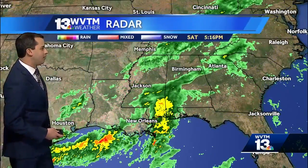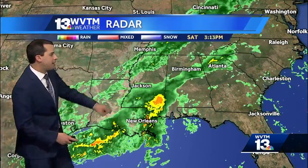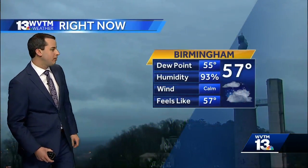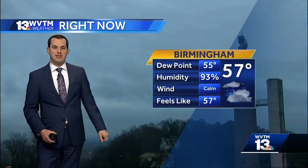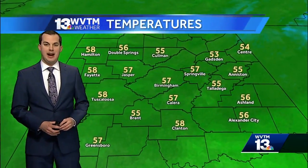This is the wide view showing basically two general areas of rain, one of which the heaviest down to our south, another band setting up to our northwest, actually along a cold front. This is the band that will continue to slide slowly down to the southeast as we go through the nighttime hours. A look outside right now over Birmingham and Vulcan, where the temperature is in the upper 50s. Obviously that humidity very high with the rain continuing across much of the area.